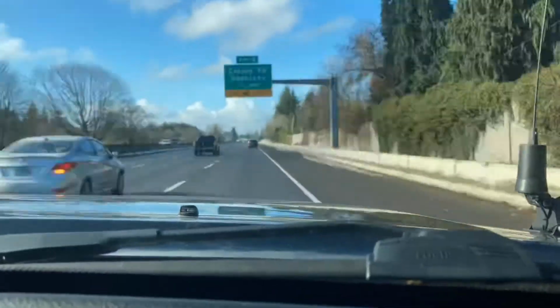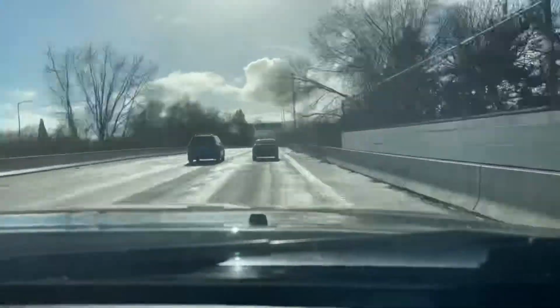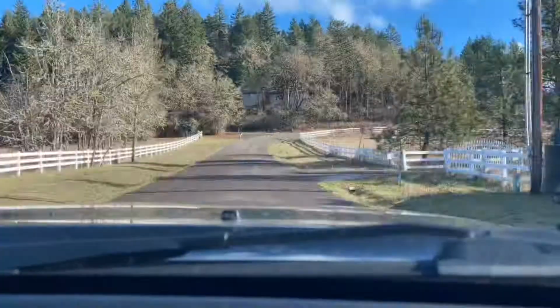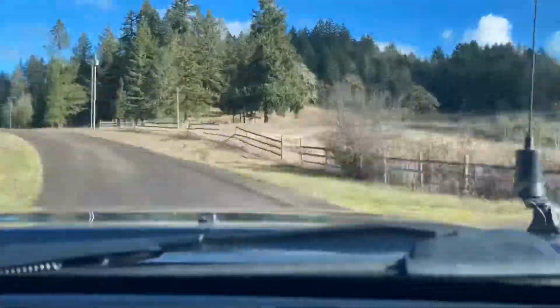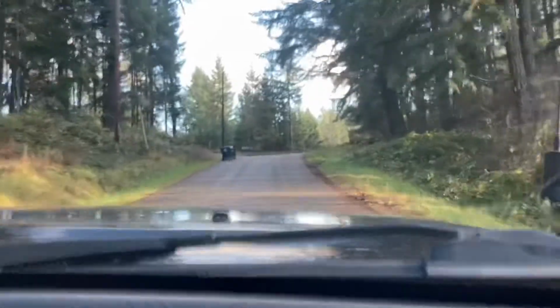Well, we're about 20 minutes away from Lanny's, getting off the interstate here in Eugene, and we're gonna head on to his place, meet up with him, and load up the new cells. So here we go. I remember him saying his driveway is long and up a pretty steep hill.